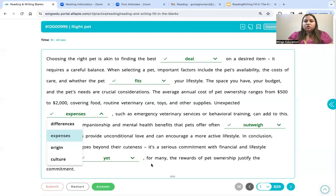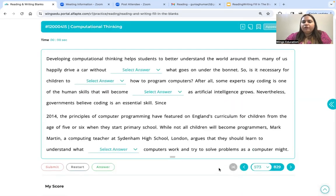Now I'm going to go back to this question here. I think it was this one: unexpected dash, such as, and then they started counting emergency services, behavioral training. They're talking about more than one item, so we know that our option should be plural. So I can cancel origin and culture. I can say one of the differences, or one of the expenses. Then I have to use my concept. I see in the paragraph they're talking about spending money, the cost of that. So I'll say expenses. We will try a few more questions to find out some rules that we can apply.